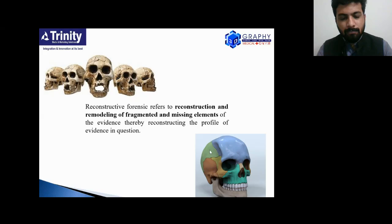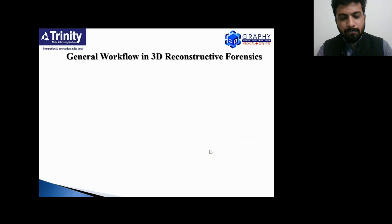This word refers to the reconstruction and remodeling of the fragmented and the missing elements of the evidence, thereby reconstructing the profile of the evidence in question. So I would be talking on the reconstruction and the remodeling part of these fragmented and missing elements. At the Laboratory of Forensic Odontology, National Forensic Sciences University, we conducted a bunch of studies for the reconstruction of these missing and fragmented elements, and we came up with a general workflow.